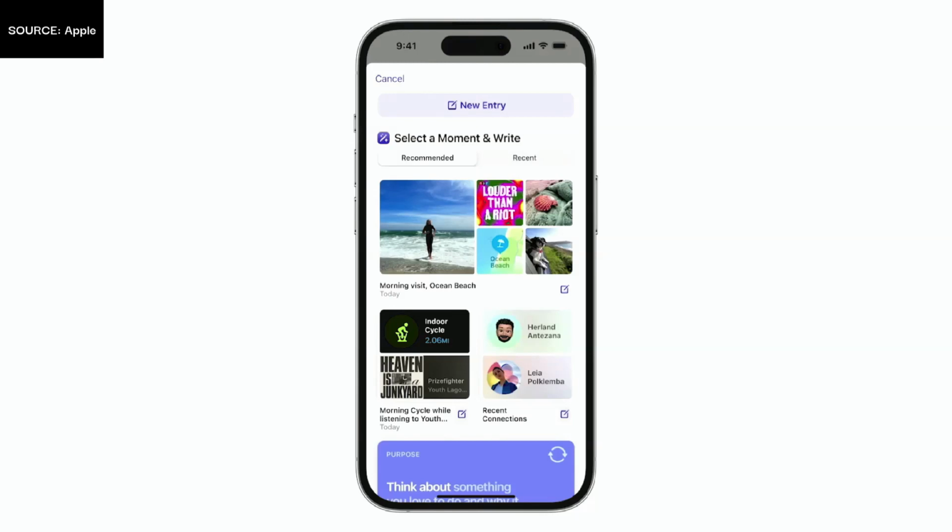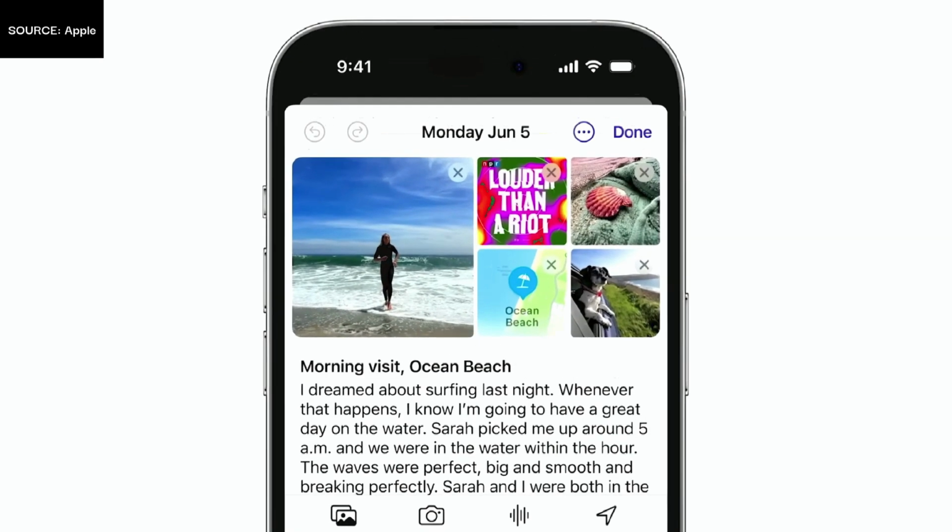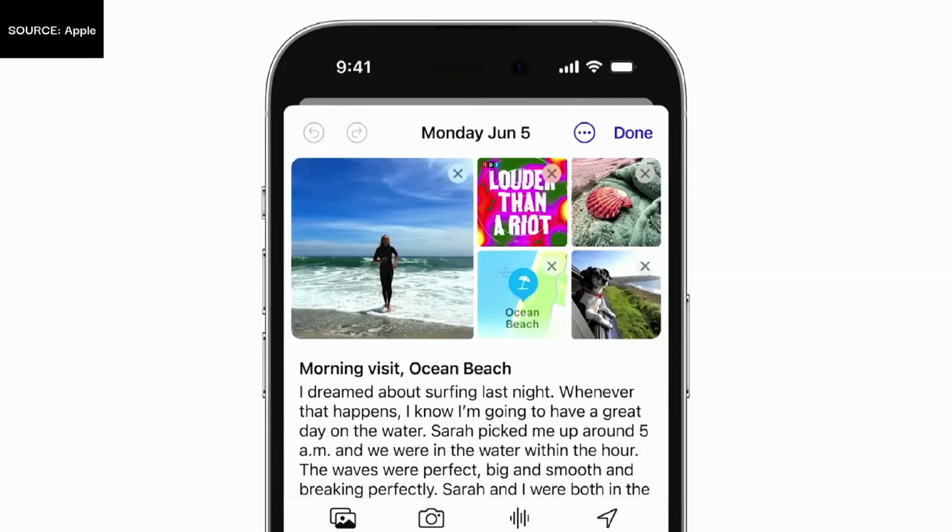Let's look at this one of a trip. It includes where you went, the music you listened to, and photos you took there. You can add these to your journal in one tap. And when you do, there's even a writing prompt like, what was the highlight of your visit? No one but you can access it, not even Apple.